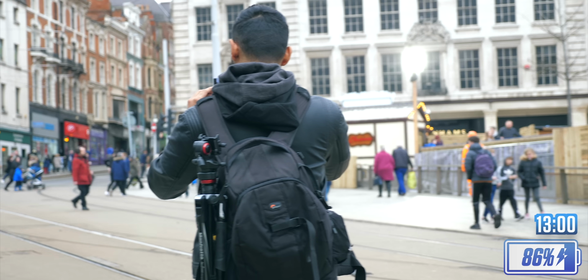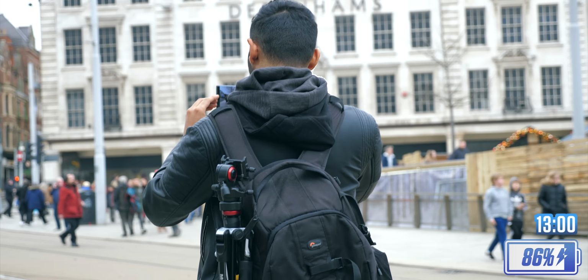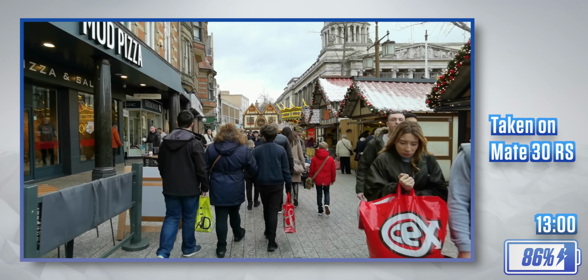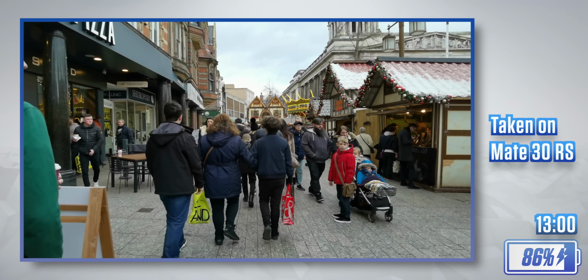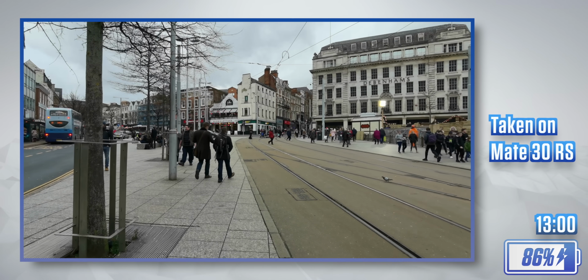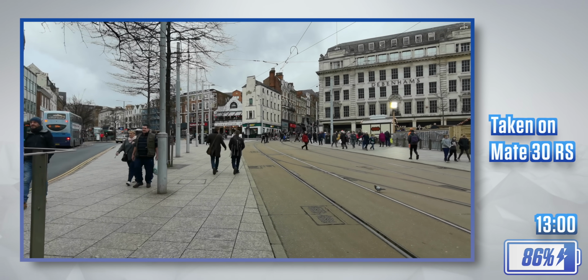So, on the way to the shops, one of the very first things I noticed is that people can't stop looking at this phone. I was just walking around, filming what was in front of me, and I definitely felt an above-average amount of eyes on this thing. 4K video is still capped at 30 frames per second, but I was happy with the stabilization.